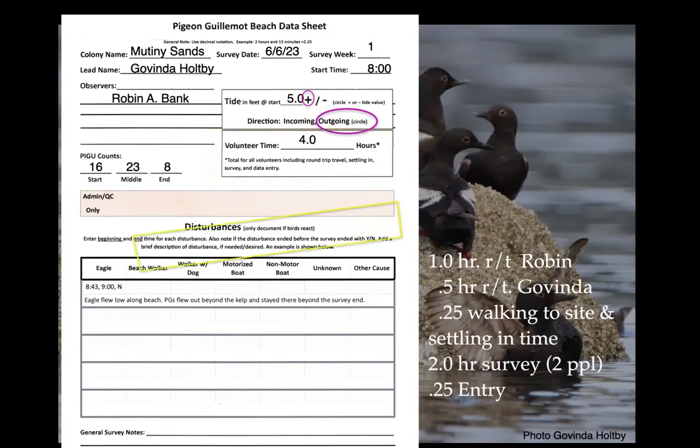Okay, so on to disturbances. We've streamlined it. We really just want you to type in the beginning time and, if you know, the end time of each disturbance. And this is pretty much the entire colony flying off the water. Not just 1 or 2 birds or maybe half the colony, but pretty much everyone. And we have some disturbance categories here: eagle, beach walker, dog walkers, motorized, non-motorized, unknown, and other cause.